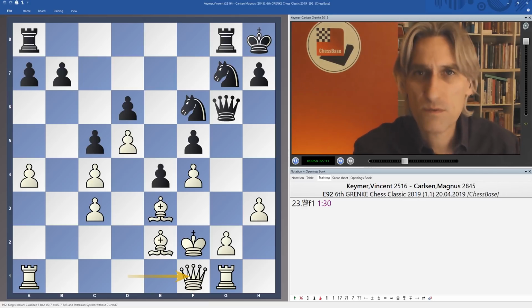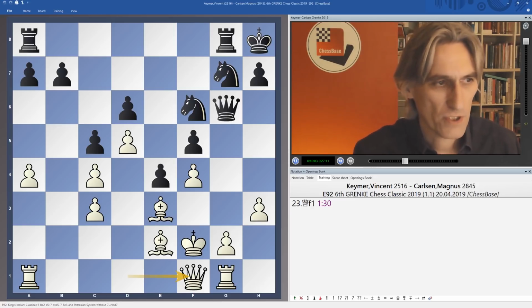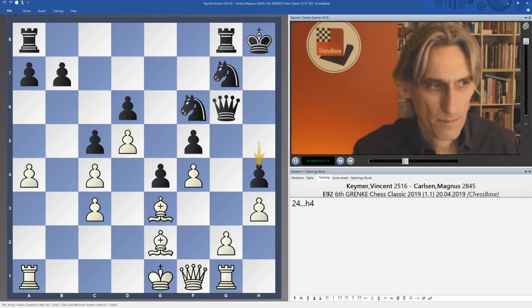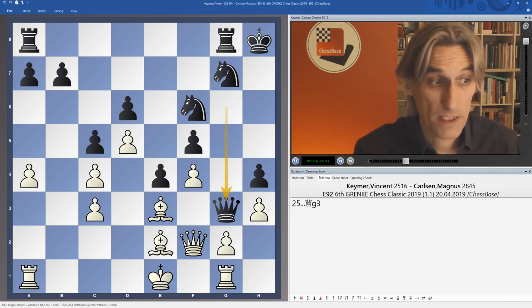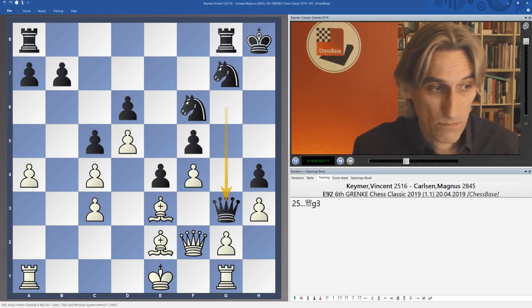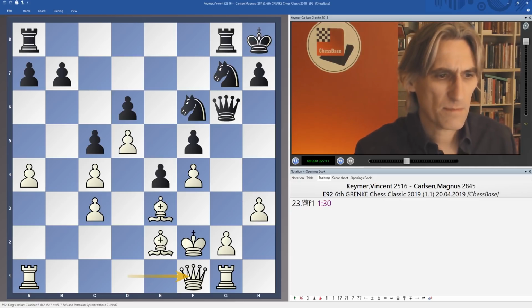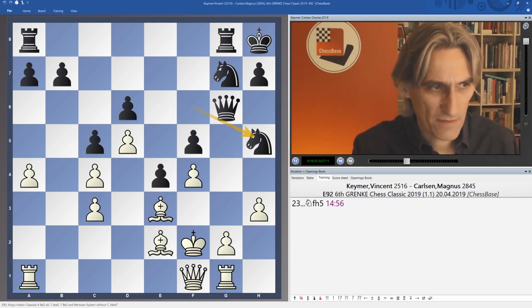And now I think if Carlsen wanted to play reasonably solidly, he could advance his h-pawn here, like this. Put the pawn on h4, and after this, I think if he wants to draw, he could play queen g3 here, and this would basically just close the position up, and I think this will be a draw. But instead, Carlsen played a very provocative move. He played knight to h5.